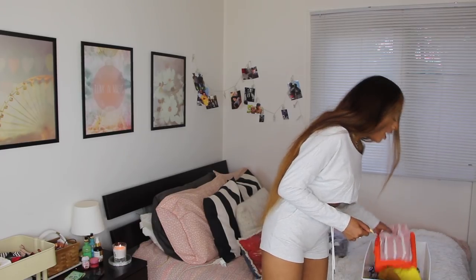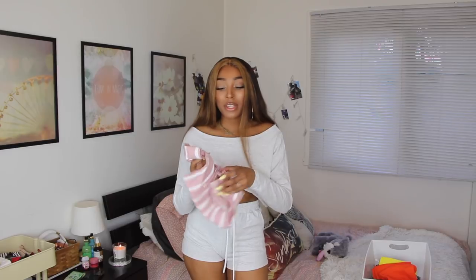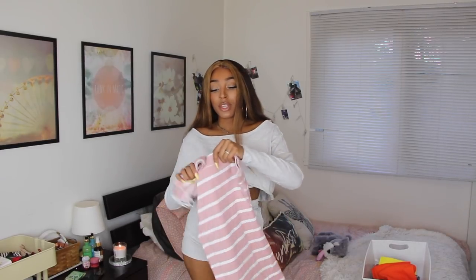Okay, this is two-piece set central, honestly. I don't know if you guys remember the last haul, but I picked up the black and gray one in the last haul. This time I have the pink. I feel like the pink is so nice. It's such a nice dusty pink, and it comes with a tube top. I'm not going to talk too much about this because I already showed you guys the two other colors in the last haul, so I'm going to put this on for you guys. Give me a second. Oh my god!